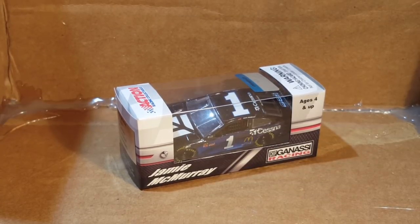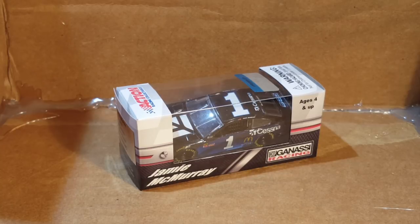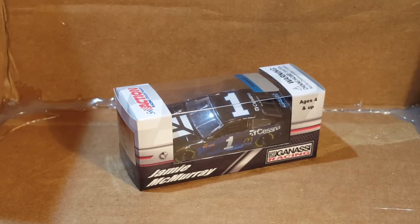First up, we have the number 1 car of Jamie McMurray. This is a 2018, I think it's a PTC mold, maybe. It's either PTC or WLS. I think it's PTC, but we will look at it and see how it is. The box is nothing different, but I am kind of curious to see how this looks. I'm pretty sure he's ran this a few times. I think this is his main scheme, or his secondary scheme. I don't know for sure, but we are going to look into it and see how it looks.